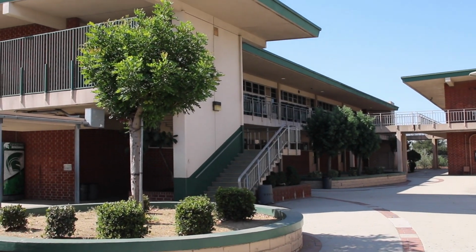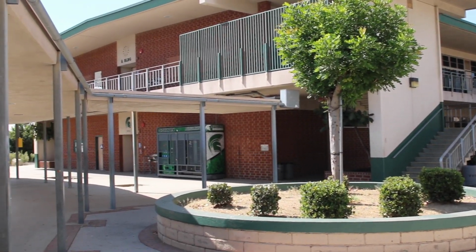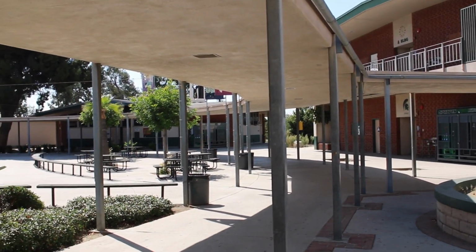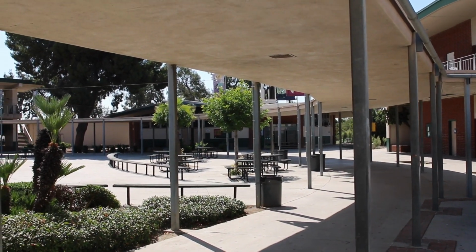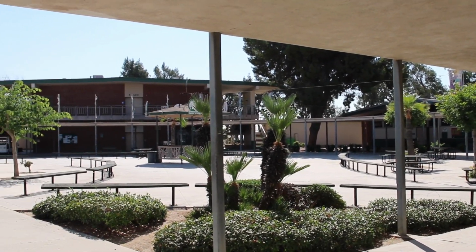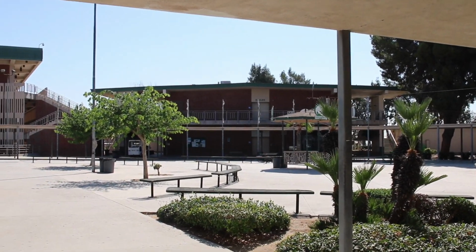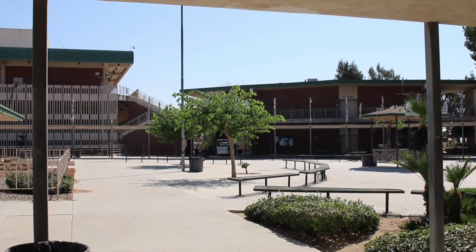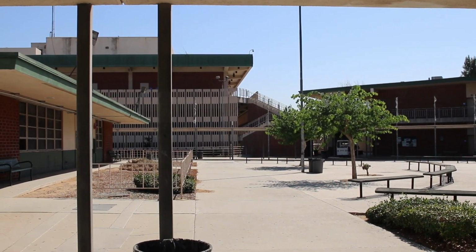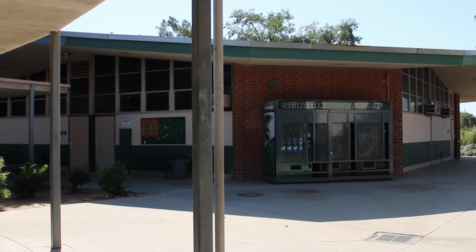Moving to your left is A Building. And if you go under the walkway, there's a building in the distance. I will walk by there later, but that's the counselor's office. And then it takes us over here to the building farther in the back, which is B Building, and that is the quad area. And you'll see a little bit of C Building and the administration building. So it kind of just makes a horseshoe as we walk around the campus.